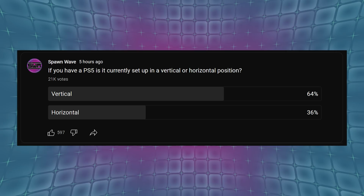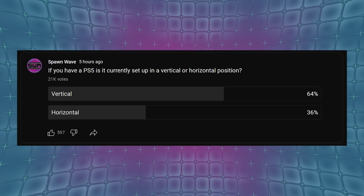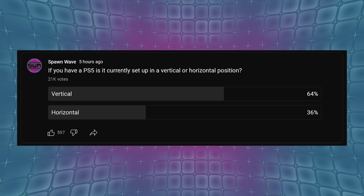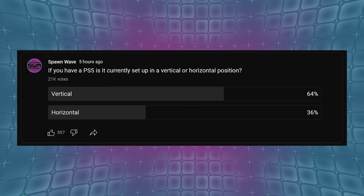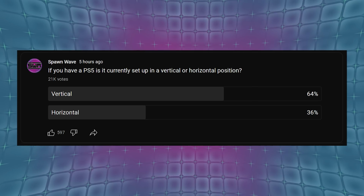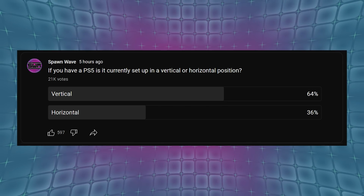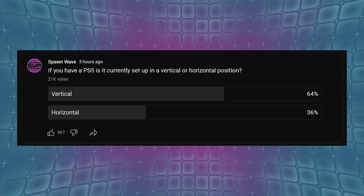And before we go to the comment of the day, we're gonna take a look at the poll that I posted up yesterday, where I asked, if you have a PS5, is it currently set up in a vertical or horizontal position? 64% say vertical and 36% say horizontal. That's about what I expected, mostly because the PS5, I think just how large it is, probably works better standing up for most people if you're at a desk, or even most entertainment centers. We have to even put it off to the side because it won't fit in one of the cabinets you have for your entertainment center.